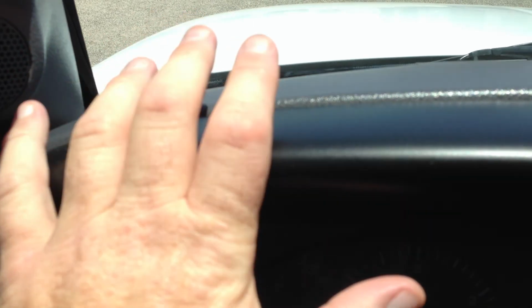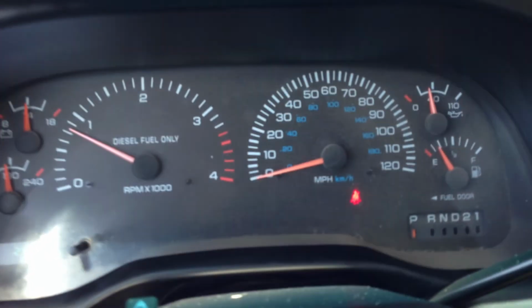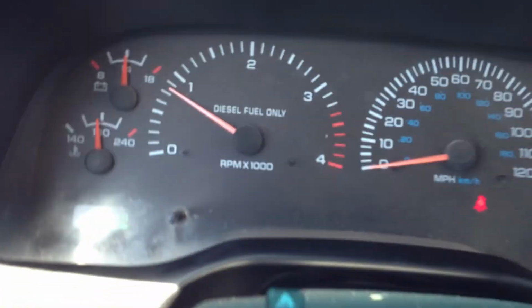What you want to do, they also have a cap that goes over the front of this thing too. It's like 50 bucks. You want a cap for this and a cap for the dash. And they sell you the glue and the whole thing in a package. It's probably 150 bucks together. And that's all you can do. Otherwise you're going to spend a fortune on this deal.